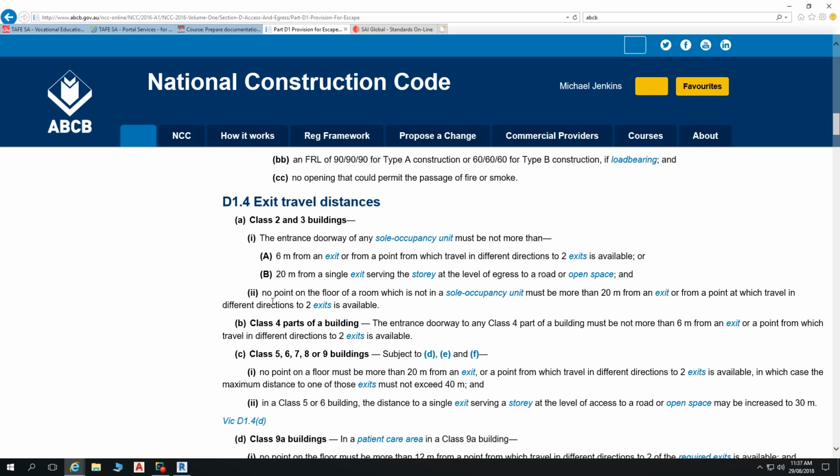So the first place to look is exit travel distances. So we determine what class of building we are now. With a multi-residential property, we're going to be looking at a class 2 building. The entrance doorway of any sole occupancy unit must be not more than 6 metres from an exit or from a point from which travel in different directions to 2 exits is available, or 20 metres from a single exit serving the story at the level of egress to a road or open space.